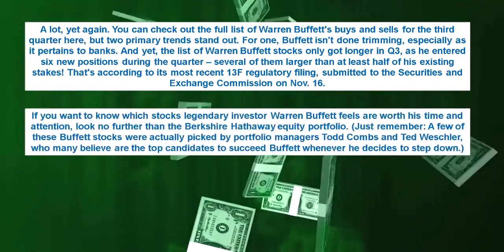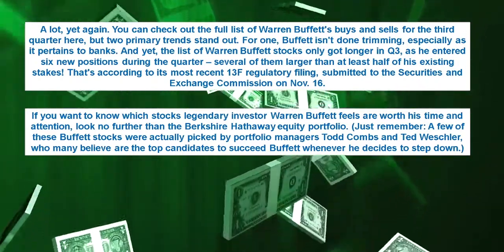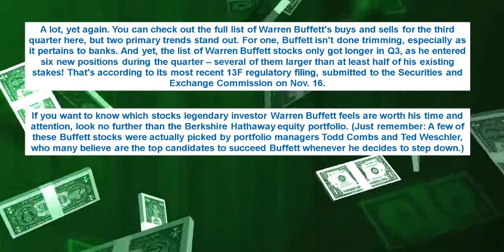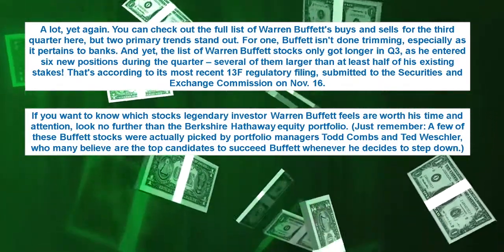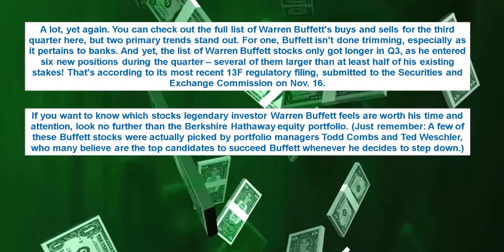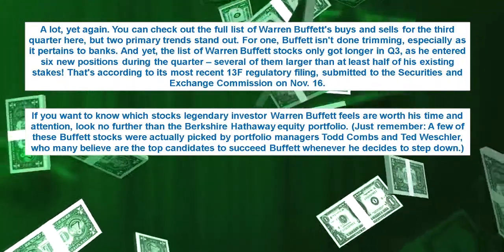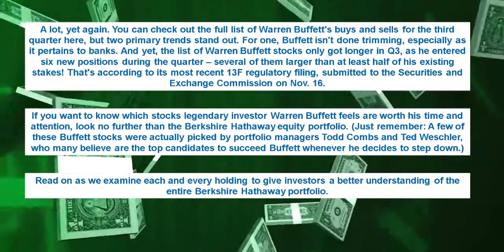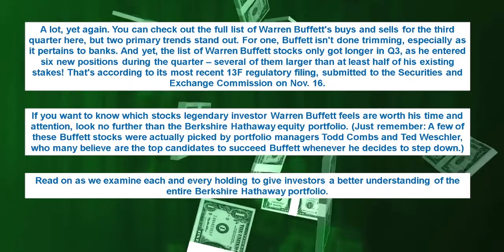If you want to know which stocks legendary investor Warren Buffett feels are worth his time and attention, look no further than the Berkshire Hathaway equity portfolio. Just remember, a few of these Buffett stocks were actually picked by portfolio managers Todd Combs and Ted Weschler, who many believe are the top candidates to succeed Buffett whenever he decides to step down. Read on as we examine each and every holding to give investors a better understanding of the entire Berkshire Hathaway portfolio.